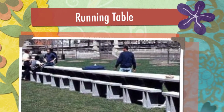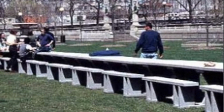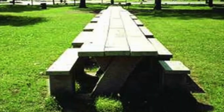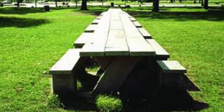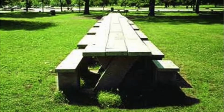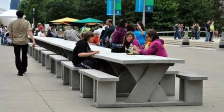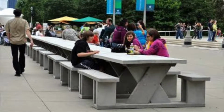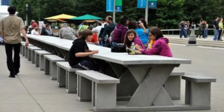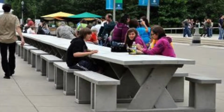For example, one of his most well-known pieces, Running Table, is a 100-foot-long picnic table made out of recycled plastic. Located in Chicago's Grant Park, it is intended for the public to interact with and contemplate issues of recycling. Made from the equivalent of 2 million recycled milk bottles, the table is simultaneously a product of consumption and an invitation to consume more, as visitors are invited to sit down, relax, and enjoy their own lunch at the table.